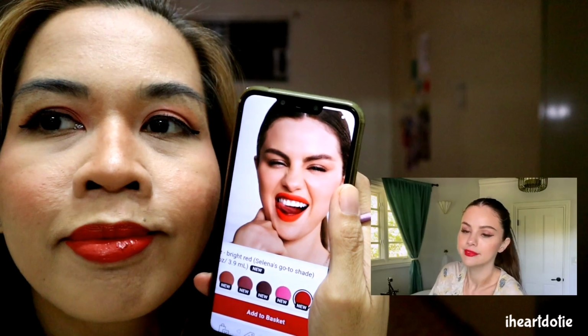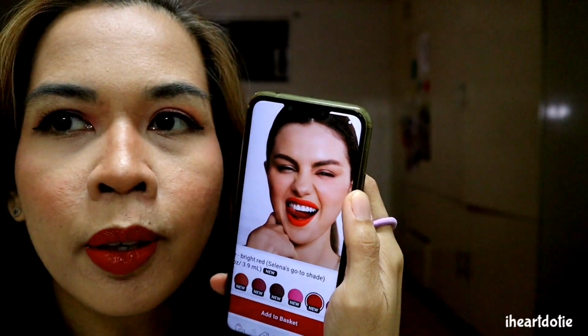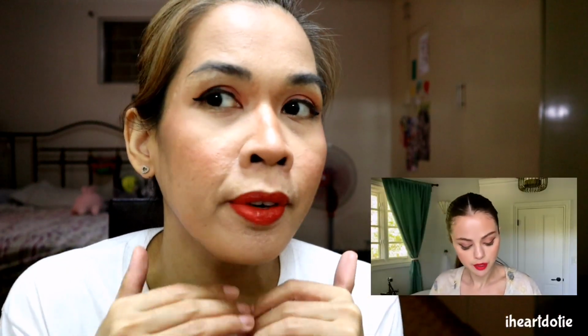See this? Similar color. So, final touch. And then I'll be right back. So, here's my final look, guys. I just tied my hair. Kinopy ko lang yung hairstyle niya. And that's it, guys. Here's my final look.